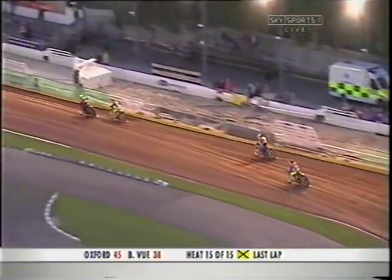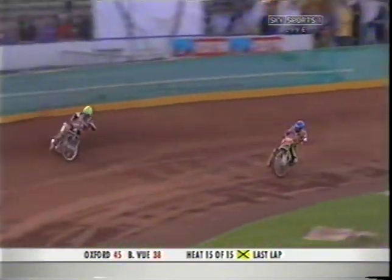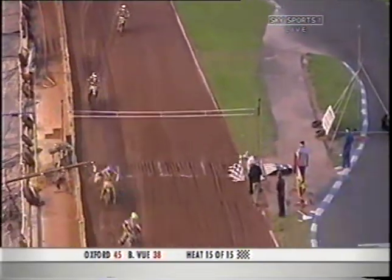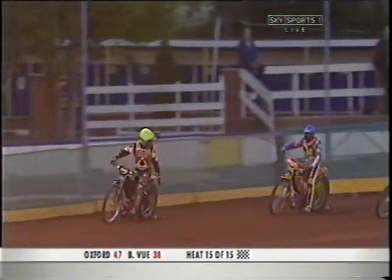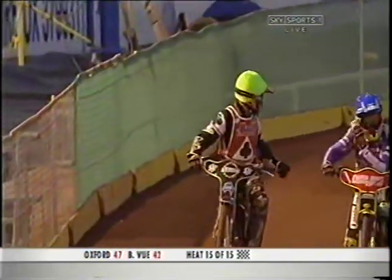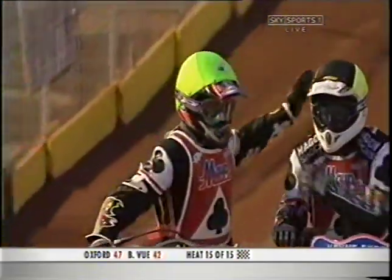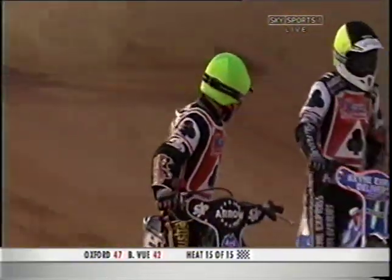If it stays like this, it'll be 4-2 to Belle Vue, and that'll be enough to clinch the bonus point for them. Remember, these bonus points come. Look at this. What a battle out front, because Lee Adams is trying, but he can't quite catch the man in front. And in green, it's won by Jason Lyons, and that was enough with Jason Crump in third place in the yellow helmet colours. Lee Adams getting second in blue, but the 4-2 margin for the visitors from Belle Vue was enough to make it 47.